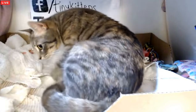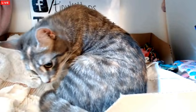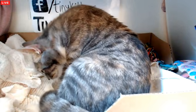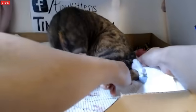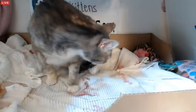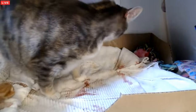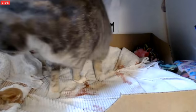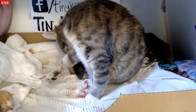Okay. Well, that's more convenient at least. Come on, little mama, let's do this. Okay. All right, so this is a common occurrence too, that the placenta is still in there. She needs to get the placenta out. You need to push, little mama, okay?